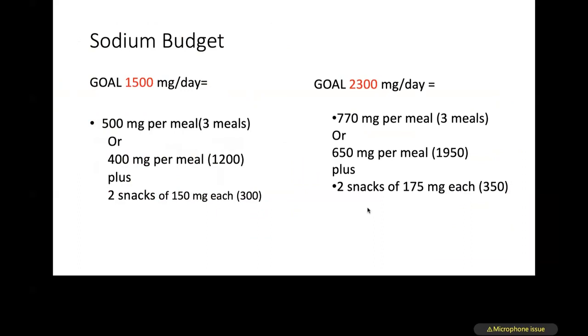You can try dividing your sodium budget into three meals and two snacks. In case your sodium budget is around 1,500 milligrams, you can either do 3 meals of 500 milligrams sodium a day, or if you prefer to have some snacks in between meals, you can have 400 milligrams per meal for 3 meals, plus two snacks of 150 milligrams each, which is approximately 300 milligrams sodium from snacks. If you have a goal of 2,300 milligrams a day, you can do a division very similar to 1,500 milligrams a day.